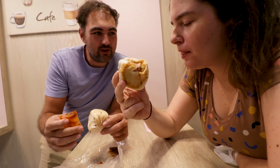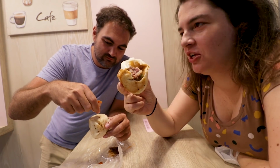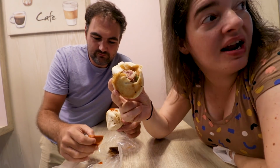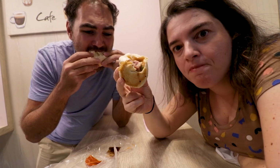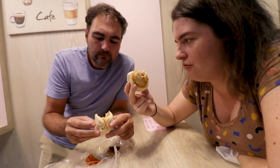And what's the verdict? I swear to God, these buns keep getting better every single time we come here. Yeah. It's bizarre, and they're so cheap. And there's never ever anyone at that shop. We've had a bunch of similar dishes in other places, but never as good as these.